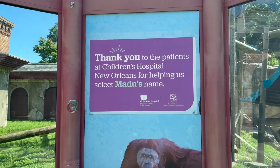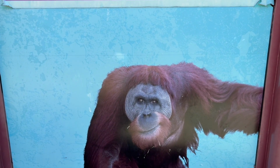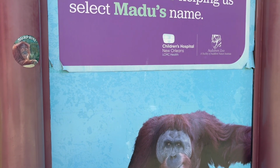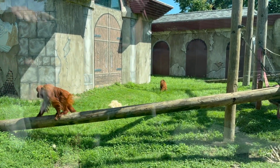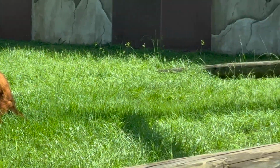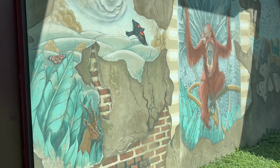And here we have a sign that reads, "Thank you to the patients at Children's Hospital, New Orleans for helping us select Madu's name." They said that cover was brief when they installed it following the window breaking, but they turned it into a permanent one. And oh look, here we have an orangutan walking now, along with their little baby. Aw, look at that. Look at these little babies wandering around. Look at the little merles.